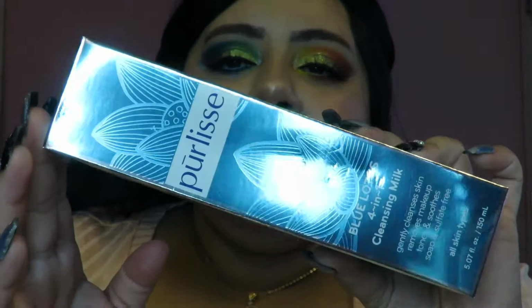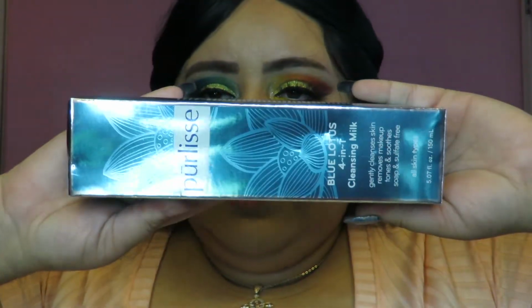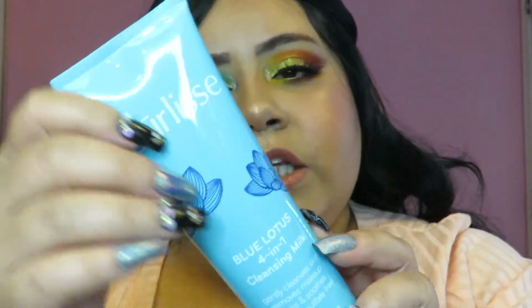So the next thing is by Purlisse. I love Purlisse. The things that I've tried from them, I really liked. This is another skincare product. This is their Blue Lotus 4-in-1 Cleansing Milk. It gently cleanses your skin, removes makeup, tones and soothes, and it's soap and sulfate free, and it's for all skin types. So when I saw this, I was like, damn girl, I haven't used this yet. I'm probably going to be using it today after I remove my makeup just to see how it works. And it's pretty huge. Like, look at my hands. Damn, yeah, this is huge. It's cute packaging. It's blue. Did I open it already?